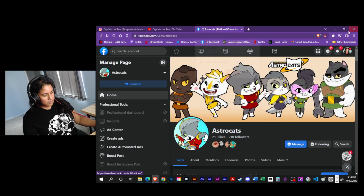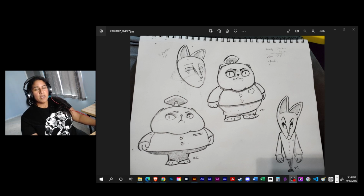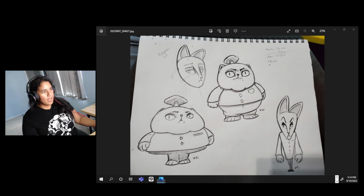Alright, so let's go ahead and close this out. Yep, close all tabs. Alright, so one of the things that I need for this 4th episode coming up is it's going to take place in the kitchen of the ship. So one of the things that I wanted to do was, we had a character that we created before. Let me find him. And it was a chef.